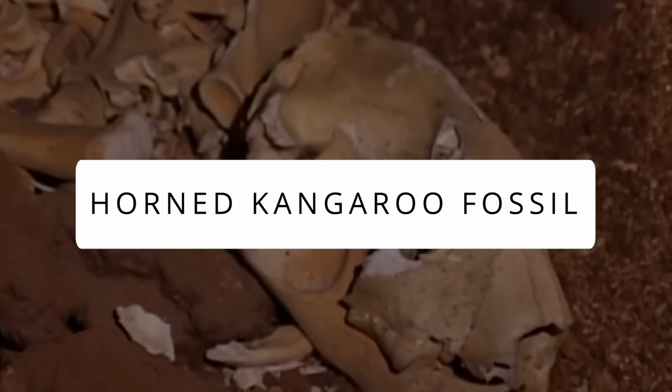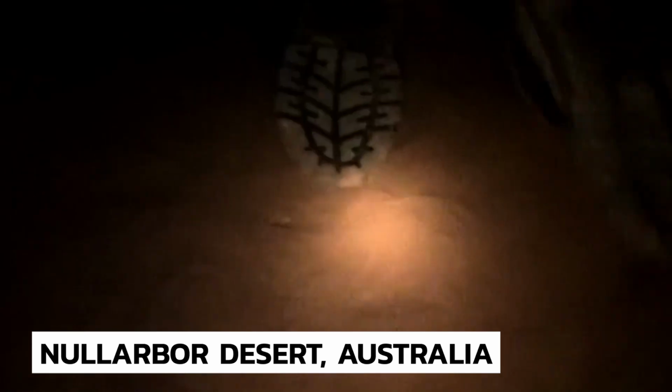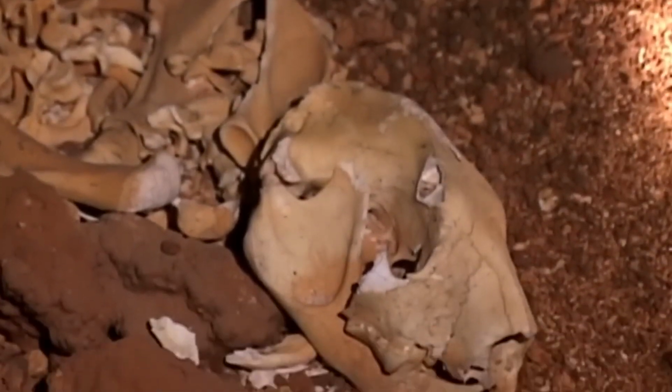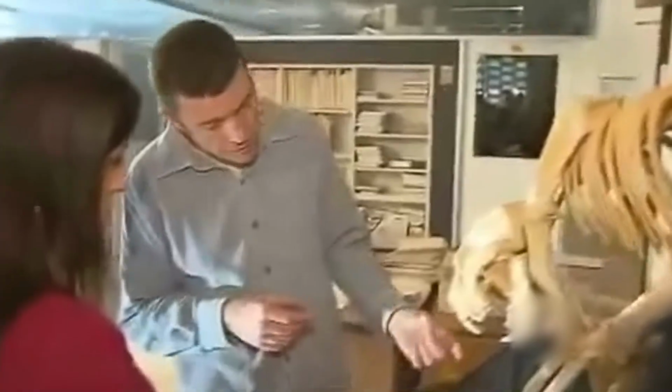Horned kangaroo fossil. Recently, archaeologists were able to find skeletal remains of unknown animals during excavation in the Nullarbor Desert of Australia. This animal was found to be quite similar to a kangaroo, but it had horn-like protrusions from its head. Hence, it was nicknamed the horned kangaroo.